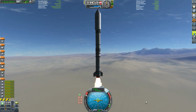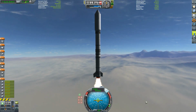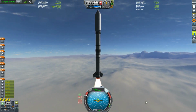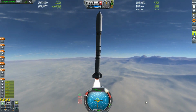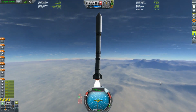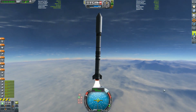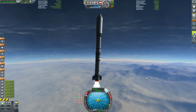Those fins are very good though, I have to say. Might use them for the... Now the RSA 4 looks slightly different. Okay, let's begin the turn, but very gently. Keep it there. Prograde, please. I see sometimes it doesn't accept my click. If I say prograde, it doesn't do it.